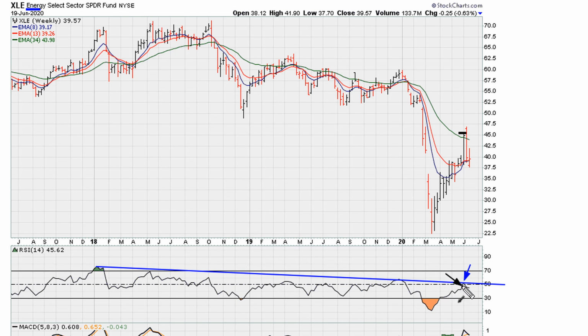So big weekly gain as the RSI moved above 50. Notice the exact opposite, just as an example of how to understand how markets behave. We had a move below 50 for a big down week, so cancelling each other out. So let me draw that RSI topside resistance line again.